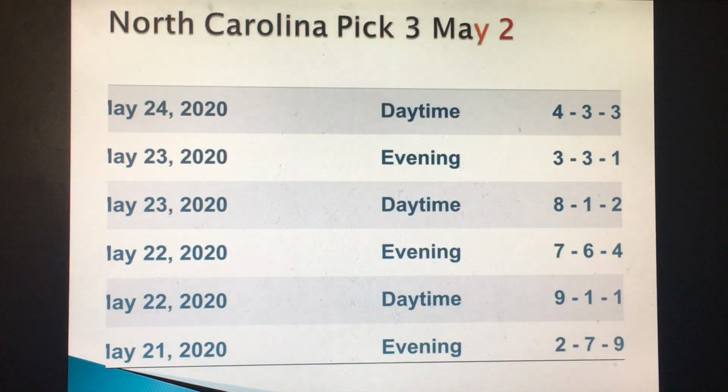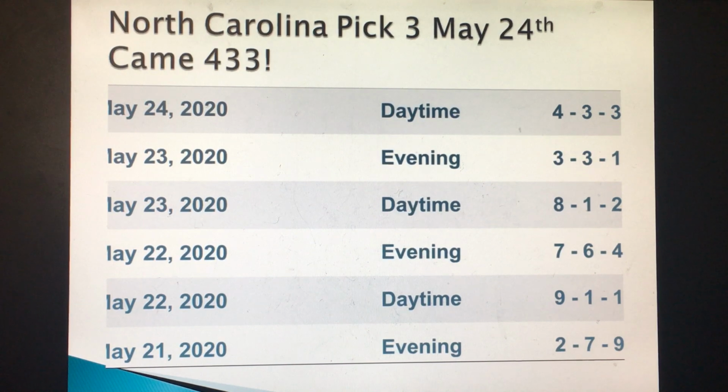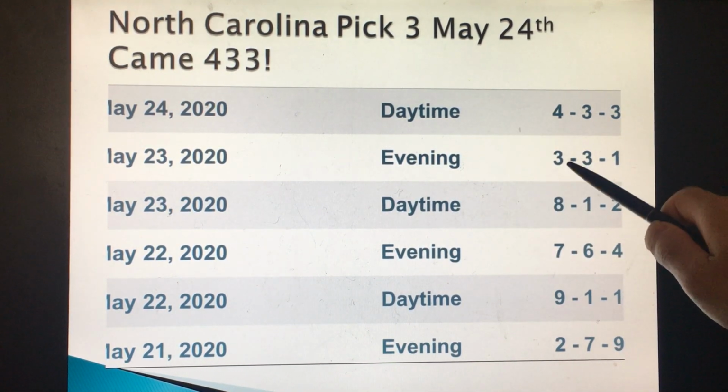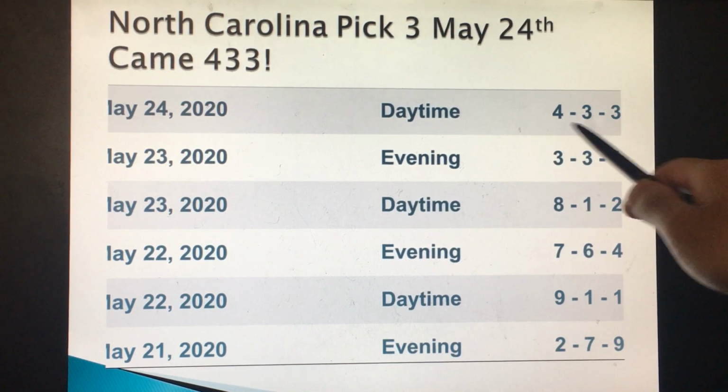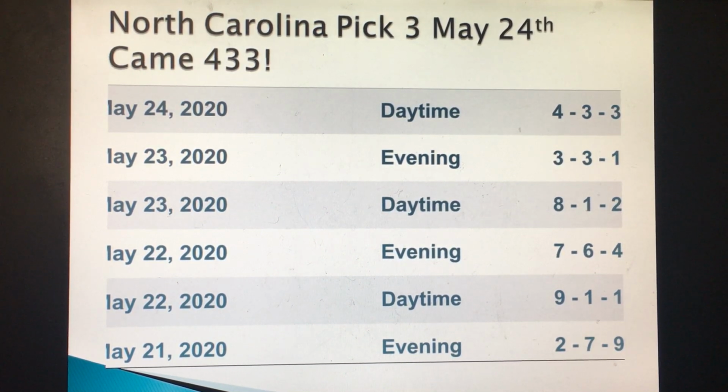And now let's look at North Carolina, May 24th, which hits again. Besides, I messed up on one of those numbers, 733. Every other number hits. 433. Remember, in the beginning I showed you 331. I didn't show you 433 because I'm not going to post hits that are less than 4 hits. But now I'm going to do it. 433 hit 3 times. The last 3 draws were 331, 812, and 764.